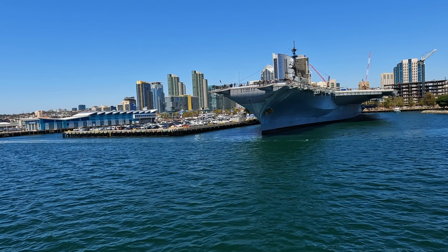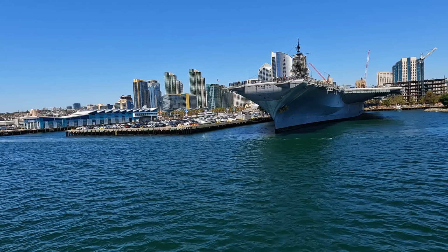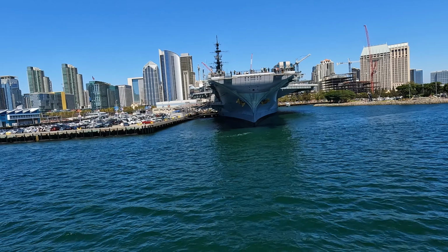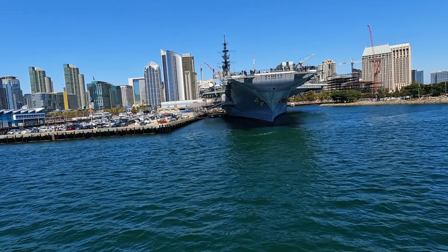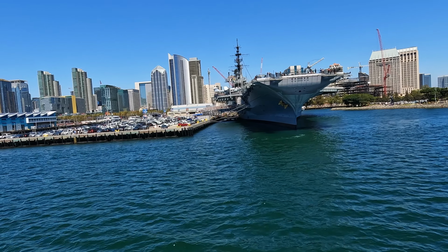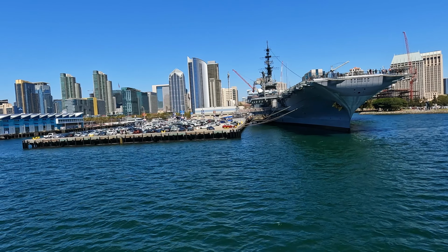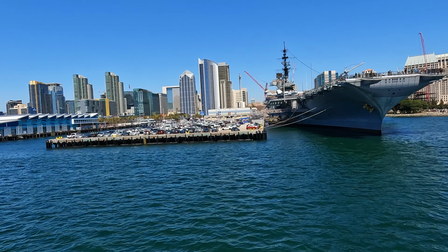Well, ladies and gentlemen, that winds up our South Bay Harbor tour. So if this is the end of your 1 or 2 hours with us, this is going to be your point of departure. If you bought a 2-hour ticket, just stay on the boat. You don't have to do anything. We'll be in for about 15 minutes, and then we will depart for the north end of the San Diego Bay and hopefully see some California sea lions.